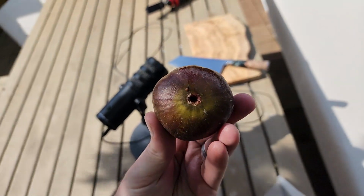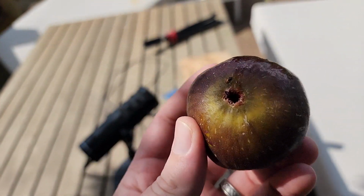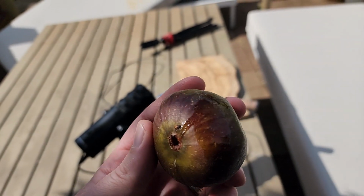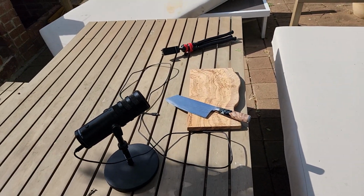So you can see it's got this beautiful violety green outside. It's been covered in sugar. It's very, very sticky. I hope that's not a bug. Maybe that's an ant or something in there. I'm not sure. So we'll try that one in a second.